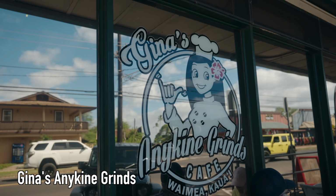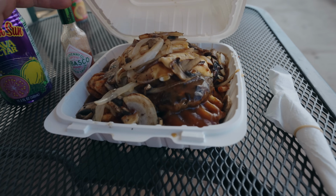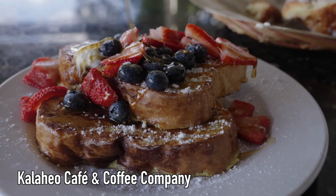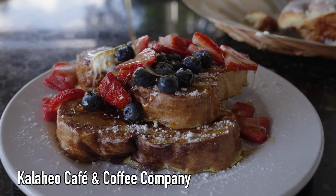For breakfast, get the Loco Moco at Gina's Any Kind Grinds. If you've never had Loco Moco, it's a Hawaiian staple. Theirs has amazing house-made hamburger, fried eggs, and waffle fries, all served over white rice and covered in delectable gravy. It's probably around 30,000 calories, but calories don't count when you're on vacation. That's just science.